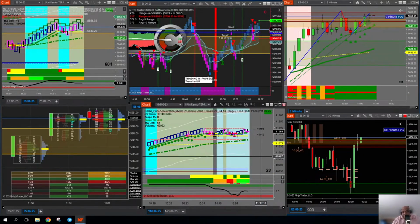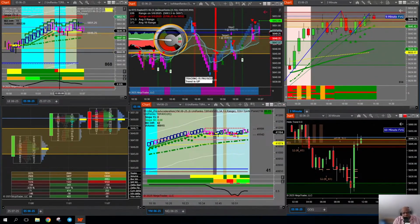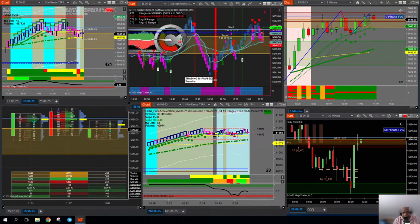It's 11 o'clock, so another 30 minutes here, we're probably going to see if we can shut down the stream. Okay, we're going lower here on ES. It's a little bit lower. There you go. Kind of ranging here.